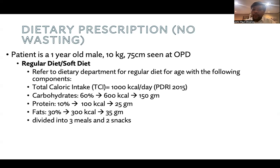So if we have a 1-year-old male patient who is 10 kilos and has a height of 75 cm, that's normal for his age, the weight and height. So we want to order a dietary prescription. We put there the total caloric intake. For a 1-year-old, it's around 1,000 calories per day.